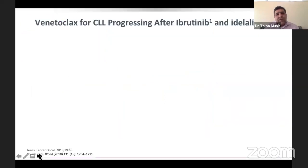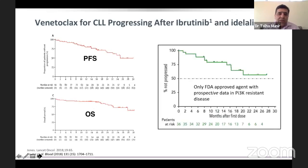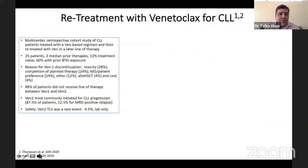What about Venetoclax? If you have had Ibrutinib or idelalisib in the past, will Venetoclax work for you? There is good data on that. This is a good phase 2 study looking at Venetoclax single agent after Ibrutinib and idelalisib, and there were 2 studies, both of them showed that the response is in excess of 2 years. And it is one of the good choices that we have in this relapsed refractory setting. So the argument I'm making is that if we use Ibrutinib or idelalisib or acalabrutinib and then use Venetoclax, that is a very decent option.